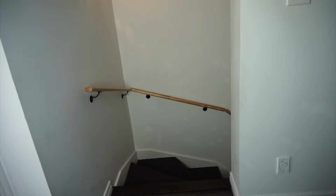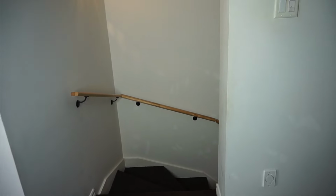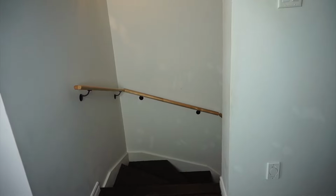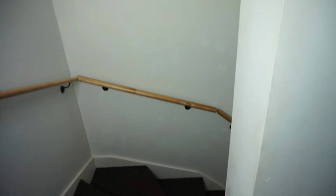Now going into the downstairs level. And if you're wondering what all those random white patches are on the wall, those were black spots on the wall, and I tried to cover it up with white paint, and it worked, but it didn't work because the white is different. So yeah, then we go downstairs.